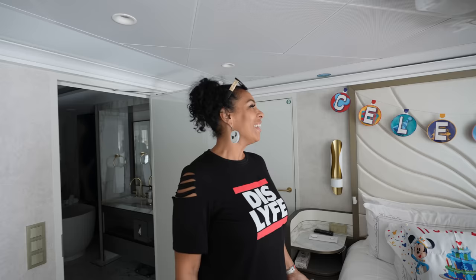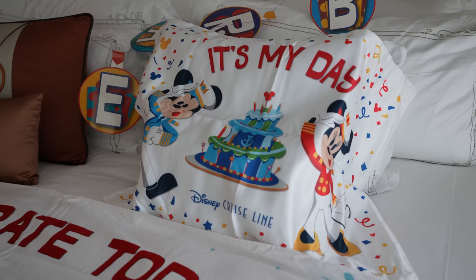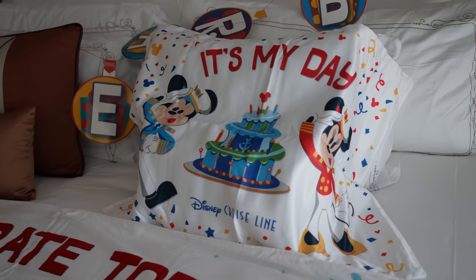All right, this is what we're gonna do. Teamwork, baby, because they're in the lounge. You have Mickey and Minnie in their sailor costumes. You have a cake in the middle. It's my day, it says. And so this is a celebration for Trey's birthday, which isn't until the 24th. But anytime there's a reason for Ray to celebrate somebody's birthday, she's gonna do it.